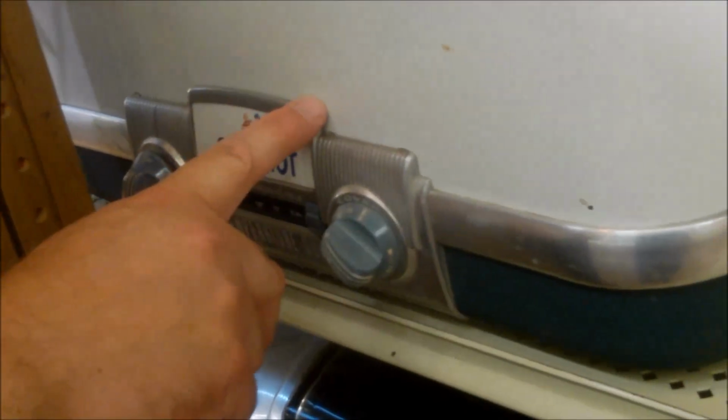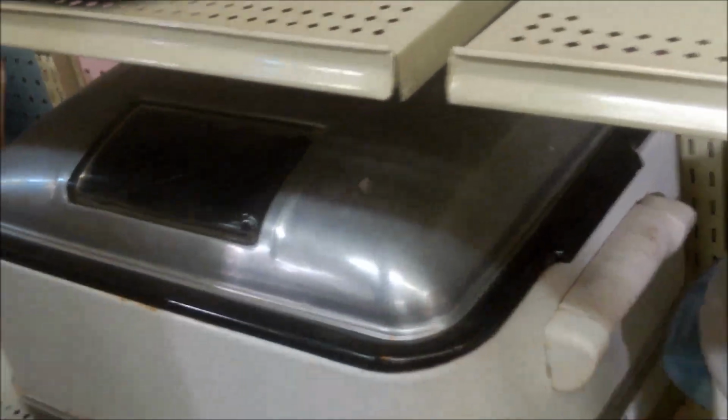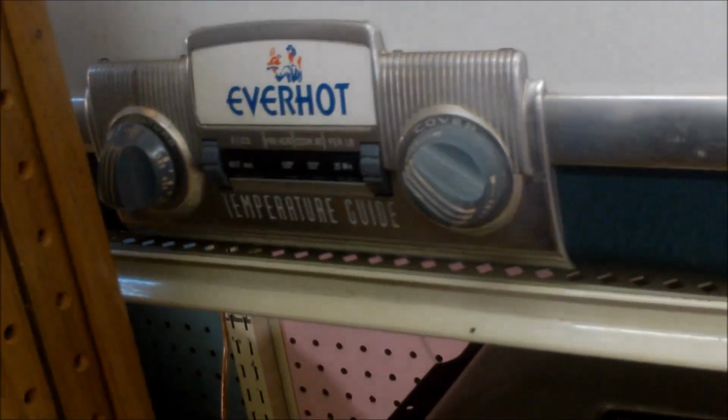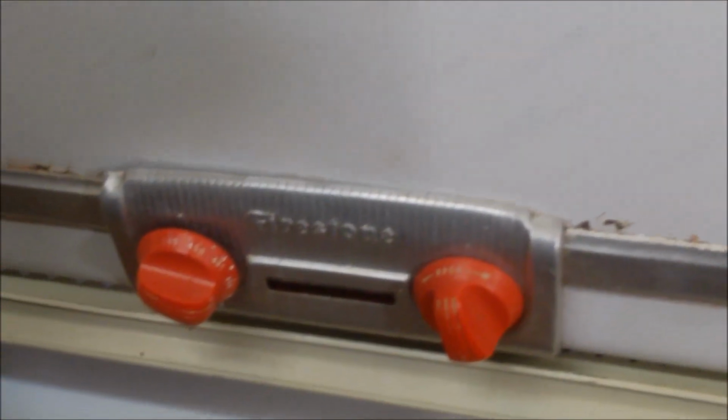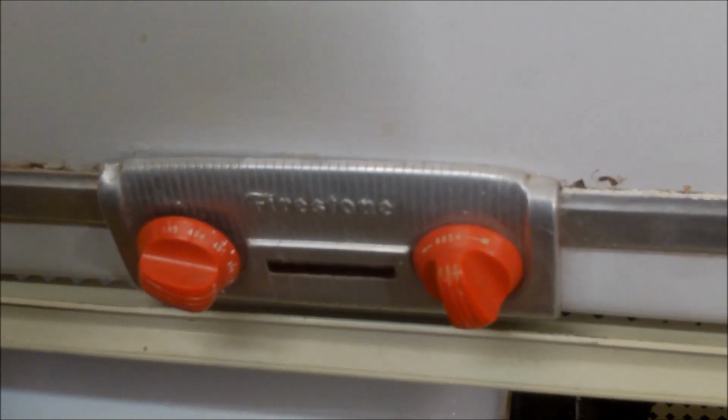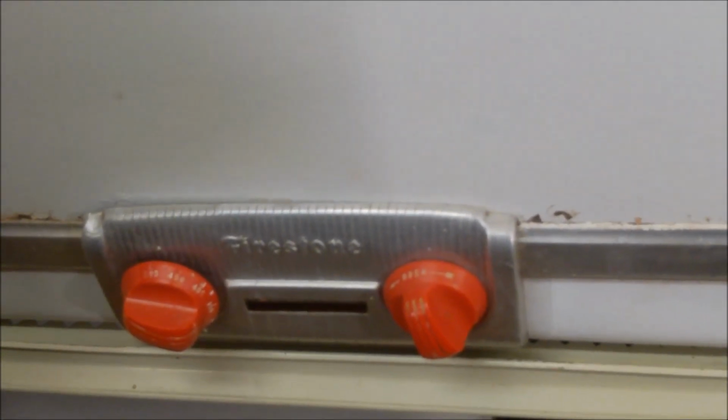So here's a later Everhot. These were made in Ohio. Everhot, hard to see. Mayor, I'll slide it over. Here's an Everhot, because if you see it, it looks exactly like that one, except this one is branded Firestone. And you could buy that at your Firestone dealer. And Firestone used to sell stoves and refrigerators and bicycles and all kinds of stuff, kind of like Western Auto did. And they had their own brand. So Everhot made the Firestone roaster.